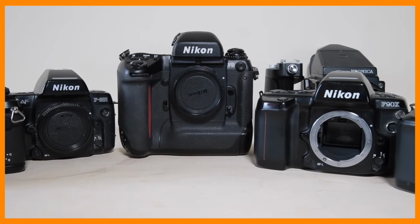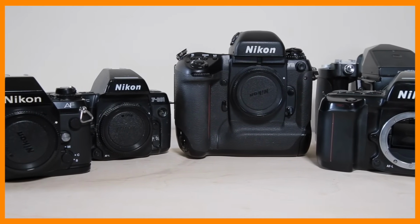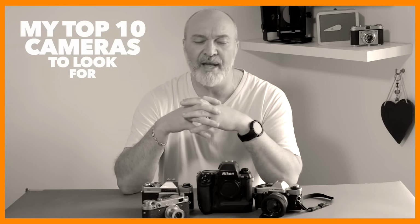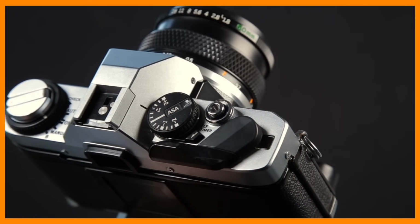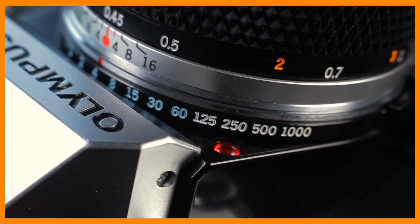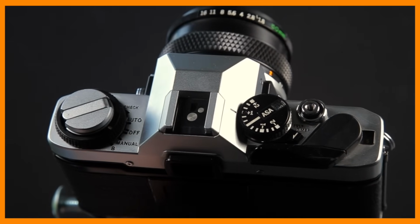So if you're new to photography, or you're like me, and most of you are complete film nuts and just love the heritage of old cameras, I've listed my top 10, not favourite, but top 10 cameras to look out for on the used market. Some of these I have, some of them I haven't got and would like to have over time at some point if the price is right. But I'm going to go through my top 10 cameras, and if any of you guys can add to this list, stick it in the comments what model and roughly what the price range is at the moment in 2023.